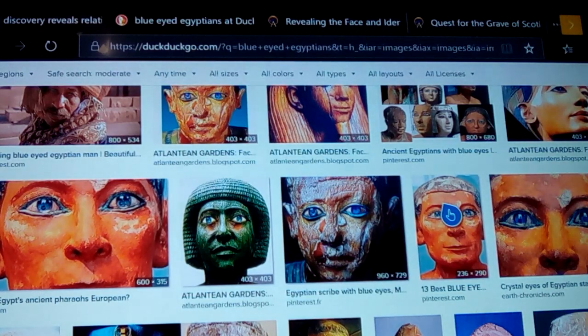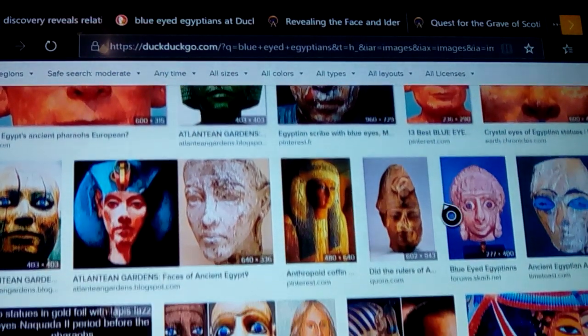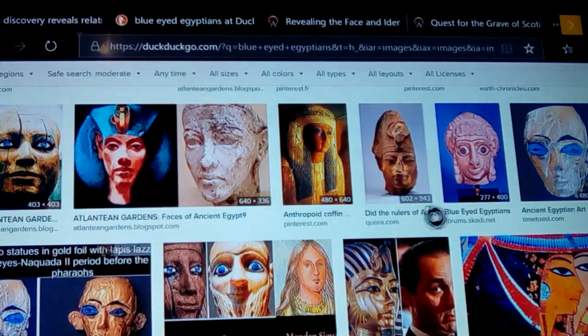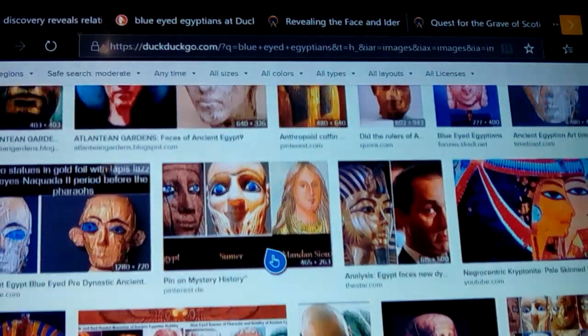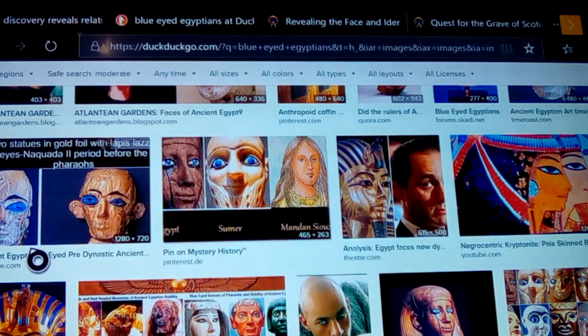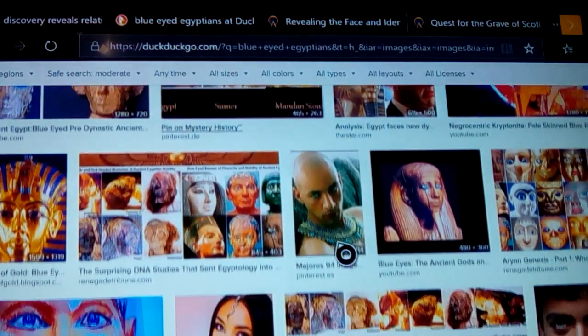Regardless, these are the very first dynasties, and there's a lot of these blue-eyed statues, and you can see them in Egypt as well as the earliest of Sumerians and so on, and their ruling class. But over here at the left, these are two statues that were found in the early Naqada II period. This is pre-dynastic, before the pharaohs and so on.